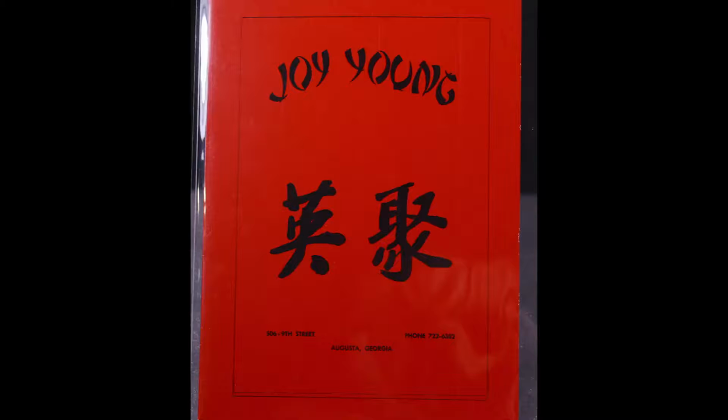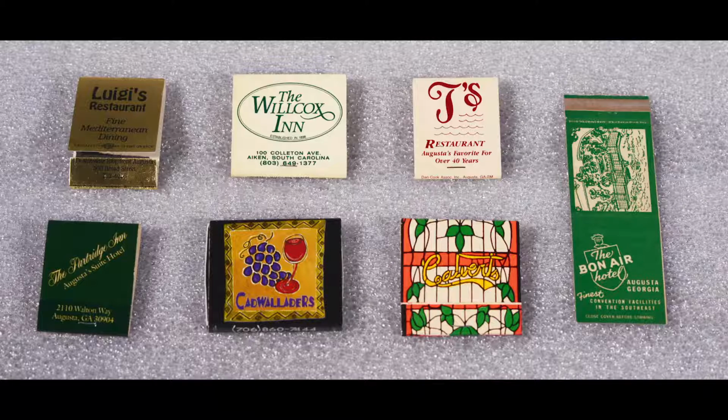And the last menu I pulled is from the Joy Young Chinese restaurant. And the Joy Young was one of the earliest Chinese restaurants in Augusta. It was founded in the mid-1930s. Originally over on 801 9th Street, but it moved to 506 9th in the mid-1950s before it actually closed in 2003. After the menus, I also pulled, like I said, some matchbooks.